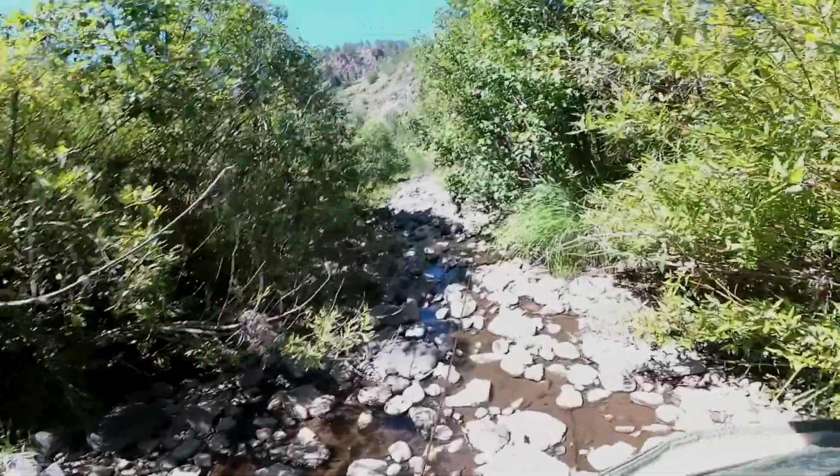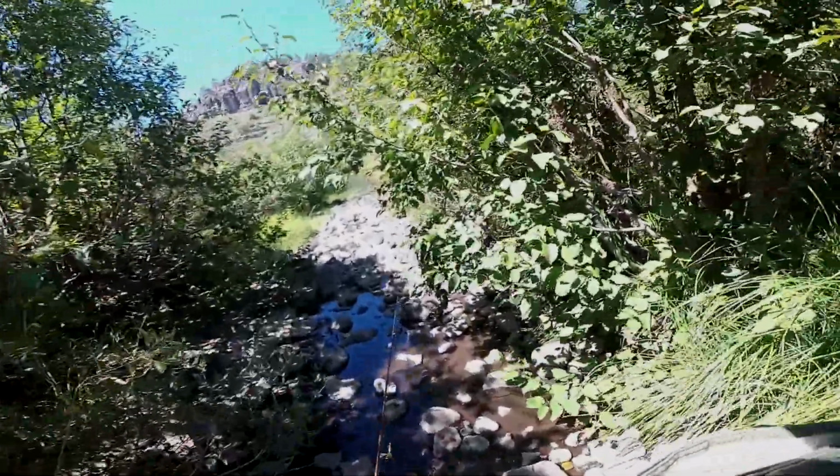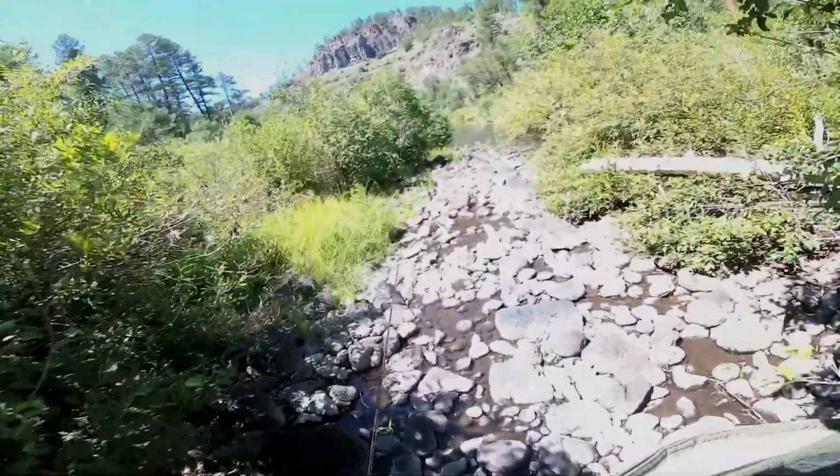I've had to strip off a bunch of braid, it got all tangled up, so that didn't make me happy. But anyway, moving on. Kind of slick. The dry rocks. Don't even ask me how that works.